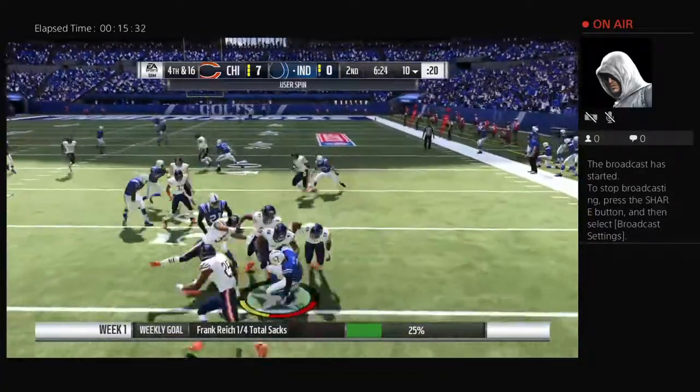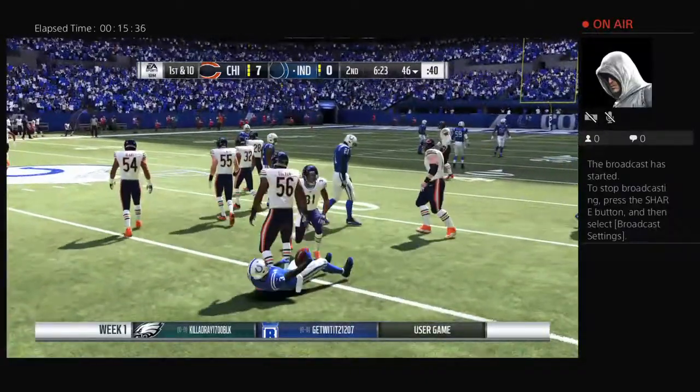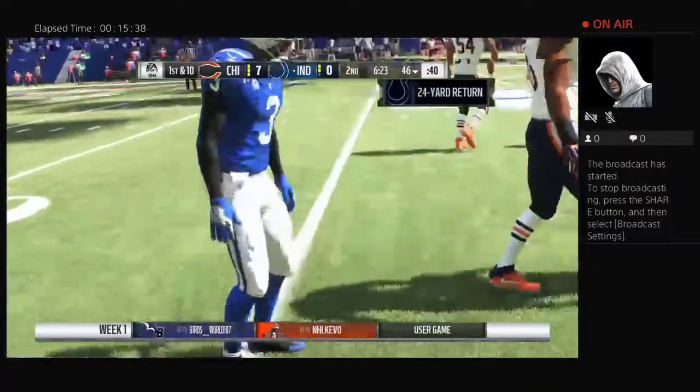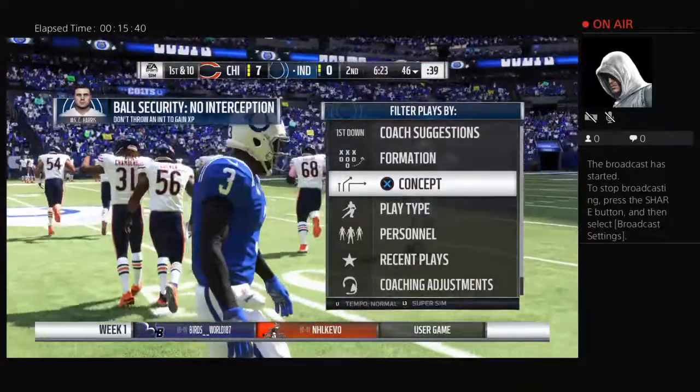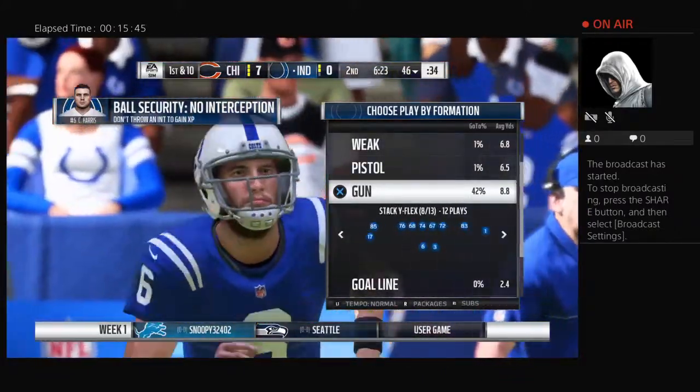Look at the spin. Balance. Nearly a huge return, as it is. Still a very good one. 24 yards. And the Colts will go on offense here. 1st and 10. And now Indianapolis set to take the field.